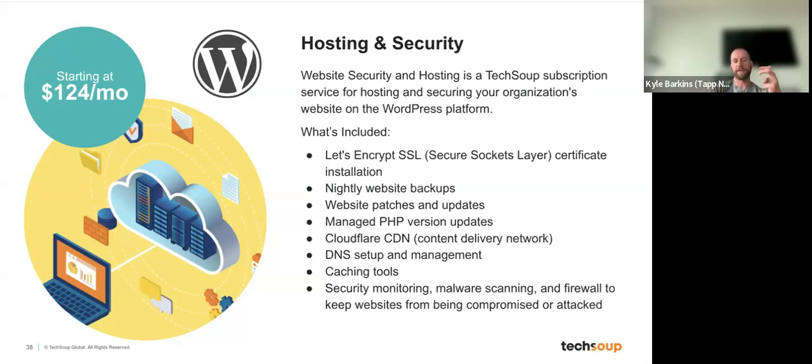We run backups. We keep on-site and off-site backups. We manage the technical aspect of the site, so the PHP versions and things like that. We'll put a CDN in place and make sure it's secure. We monitor it for malware. We put a firewall in place and we just keep the websites up to date.